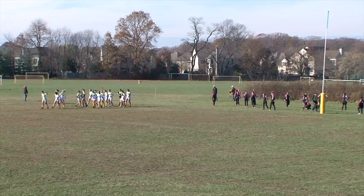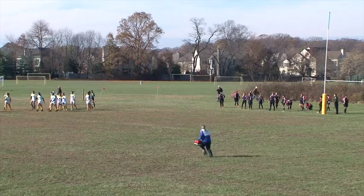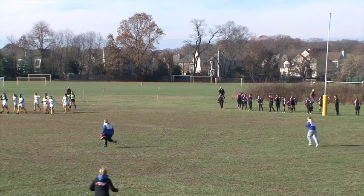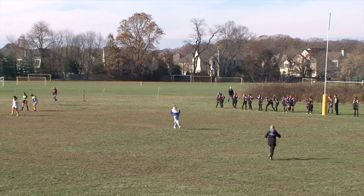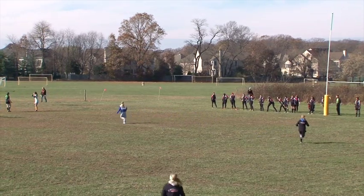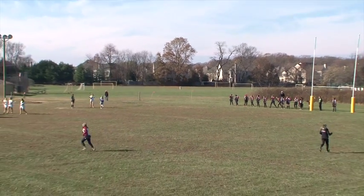Right, that was either Morgan Quagliaroli or McKelly Lynn. It's really hard for me to discern the numbers out here. I'm a bit chromatically challenged myself, so yellow and white doesn't show up too well. That's my problem.